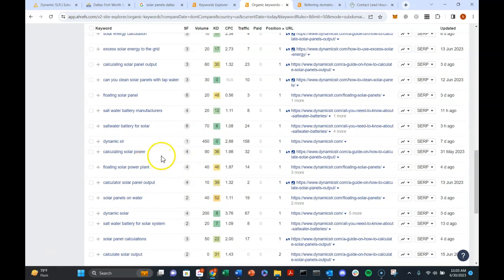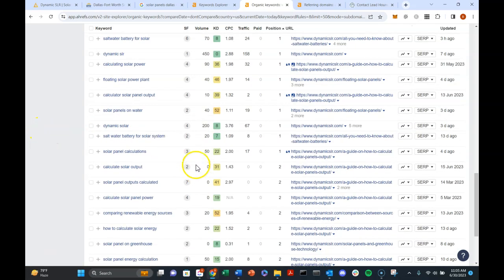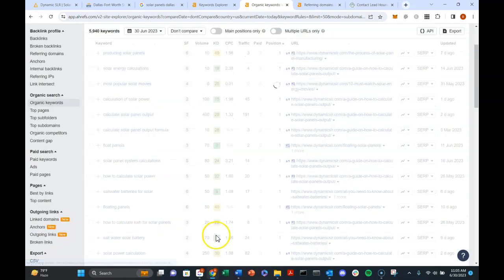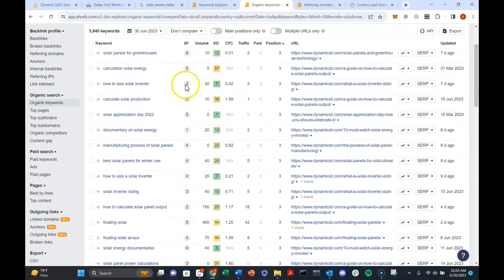And something like calculating solar power, someone could Google that from anywhere in the country. Somebody Googles that in Florida, I don't know if you guys operate there, but somebody does that and they find Dynamic SLR, who cares? They're not going to hire a Texas company to come install solar panels in Florida. So we can keep going down, and I still haven't seen anything like Solar Panels Dallas or Houston or El Paso, wherever you guys do it.